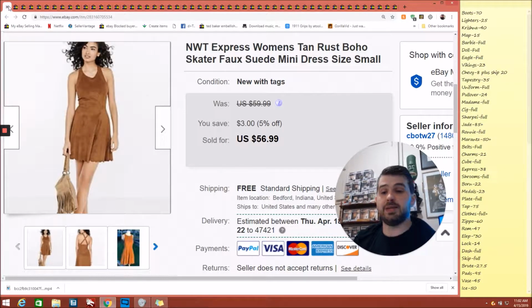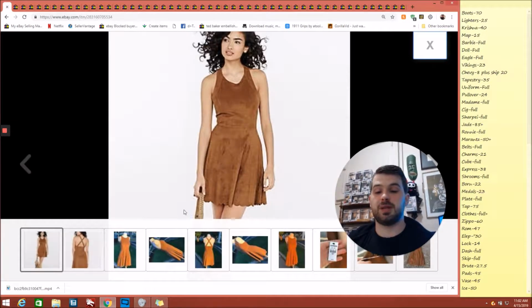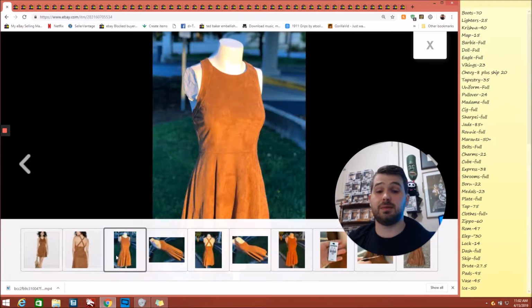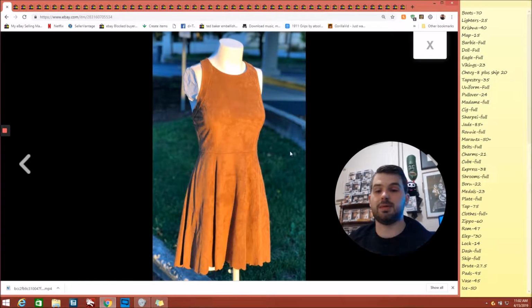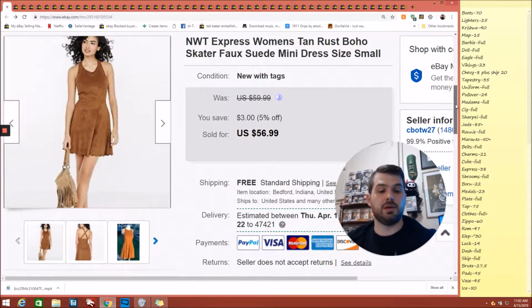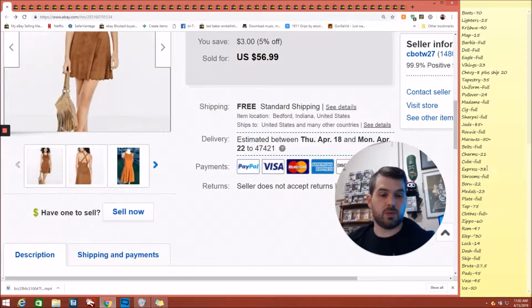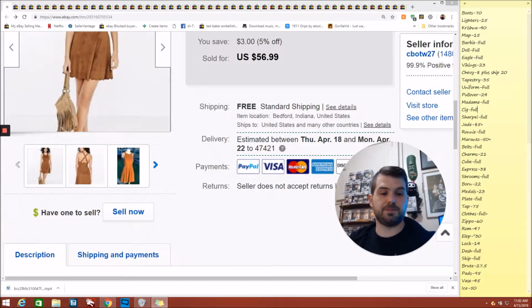Next, we have this Express dress. I use stock pictures. I don't use stock pictures very often. I only use the stock pictures on this one. See, I even took really good pictures of it, but because I found them really easy, and I thought it would be easier to search in Google. But I sold this for $38. Free ship.